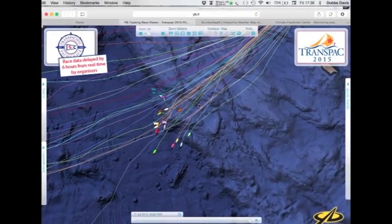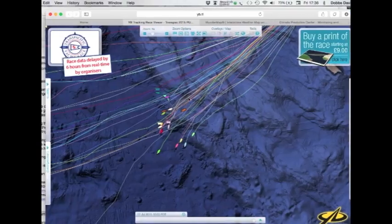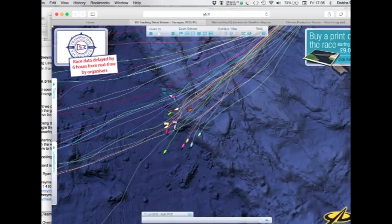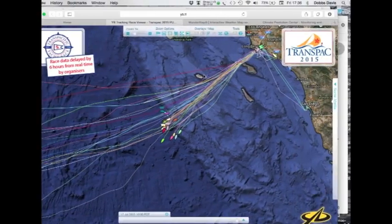Now, one thing we saw in the last race was this same division was hampered by the same problem. They had really light air getting off the coast. Some of them made a hard left turn to go south after having committed to the north. They literally crossed the racetrack, and it ended up working out in the end. But I'm not sure that strategy is going to work this time around, and we'll see why here in a moment.